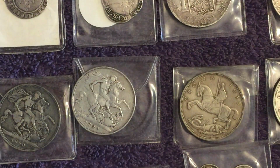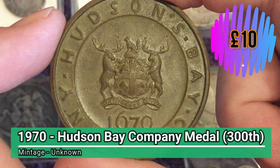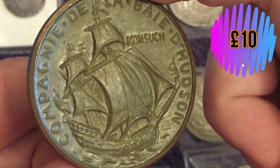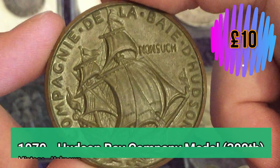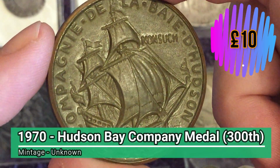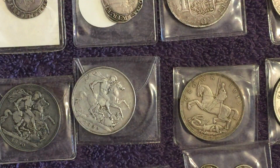And then there's also this little middly medallion thing in here for the 300th anniversary of the Hudson Bay Company in Canada, which is a bit of an oddball, but I did manage to find it under the exonumia section on the Mister. There we have the ship Nonsuch. Yeah, thought that was pretty cool as well. There we go, there's our lot.